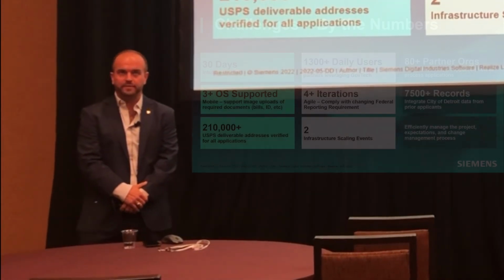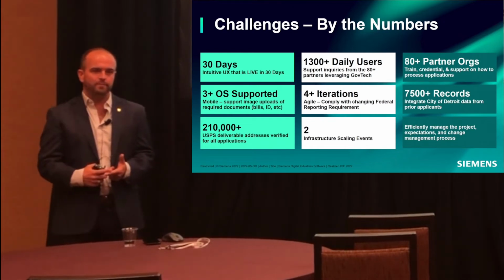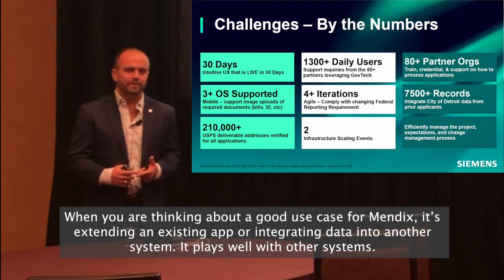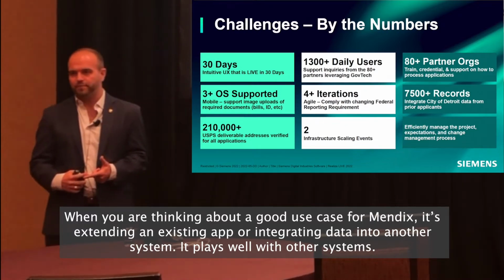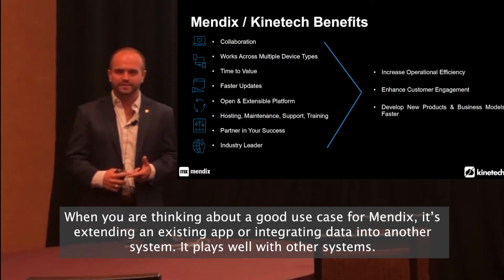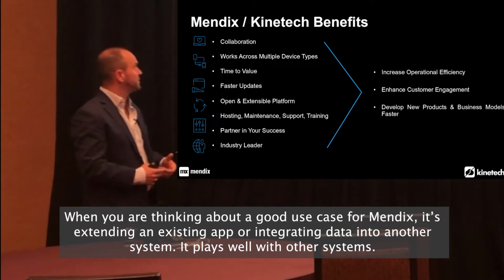Sure, thanks Mark. So just to give you a quick set of scale and to talk a little bit about the challenges. So we needed a mobile first application. So for you guys, when you're thinking about what is a good use case for Mendix for my business, it's extending an existing application or integrating existing data to another system. So it plays very friendly with those systems.